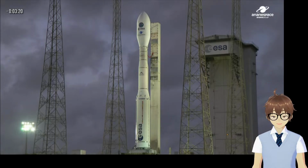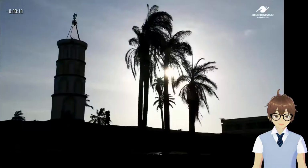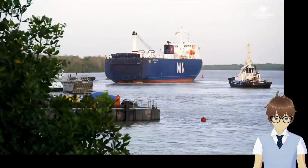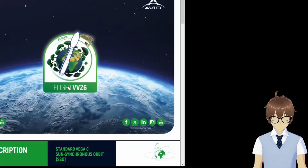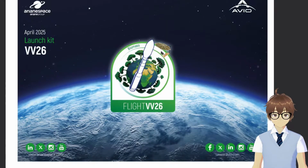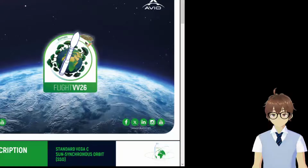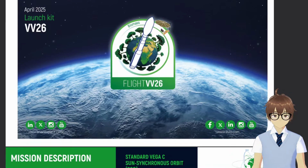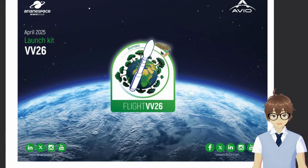And while we're waiting for the liftoff, why not I show you guys this launch kit. Parts of the Vega C launcher arrived by sea, as you can see, at the port of Kourou, and were then transported to the space center. The rocket is assembled step by step from several parts. So why not we talk a little bit about this. This is the launch kit for the Vega VV26, and here it is, that's how I get the mission patch for the flight VV26.